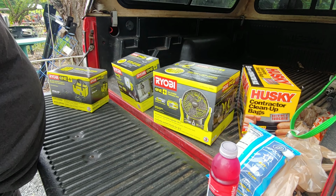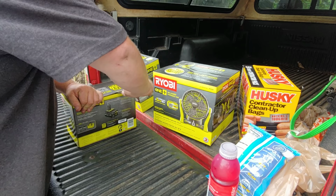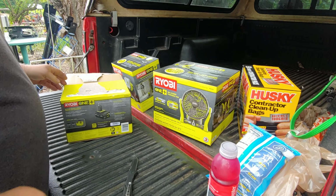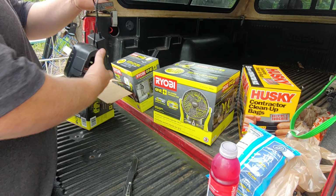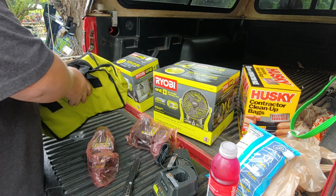Well, they're calling for rain here around noon, but I haven't seen nothing yet. I guess we'll get these guys on charge and go cut some grass until it starts raining. Oh yeah, we got another fast charger. A couple 4-amp hours. I guess this is going to turn into my battery bag now. I got enough of them. So that's cool.